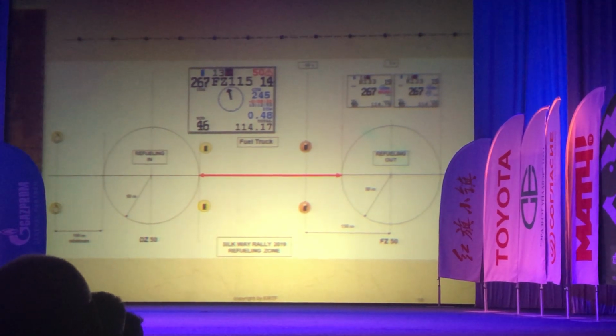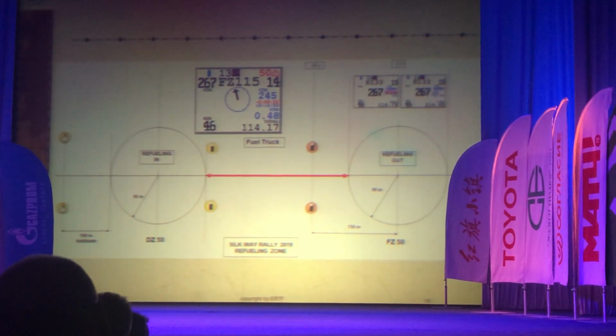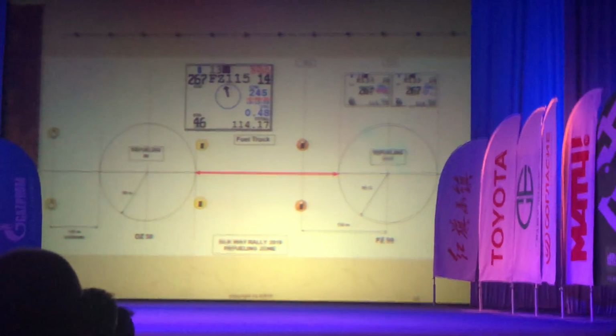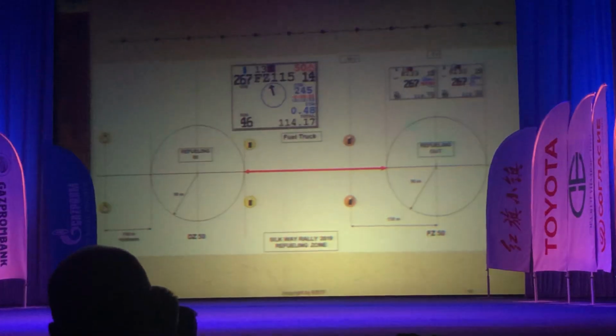The time we're calculating ends at the end of the FZ. So it starts in the middle of the DZ and it ends at the end of the FZ.